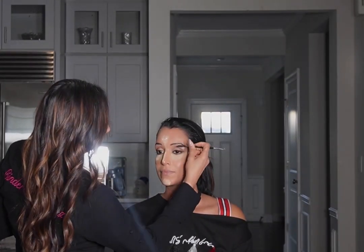And so what I did here was I put the gel, but then I added some powder because that kind of filled it in. Sometimes when you feel like there's gaps, I find the powder works a little bit better for the gaps in the crease. All right. Now let's do her lips really quickly.